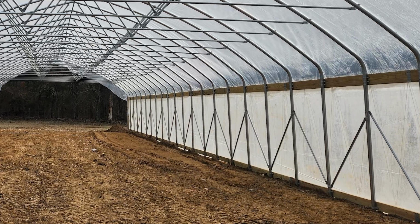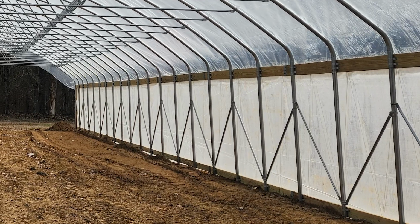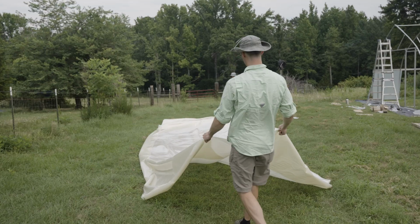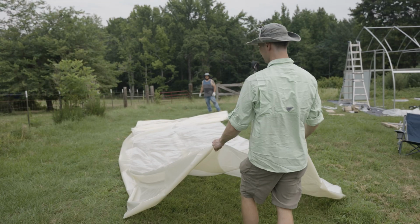Wind braces run at diagonals between bows to help give them additional strength. This will add a tremendous amount of strength to the tunnel and should be included with your kit.